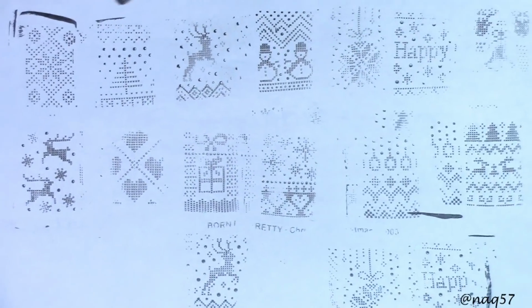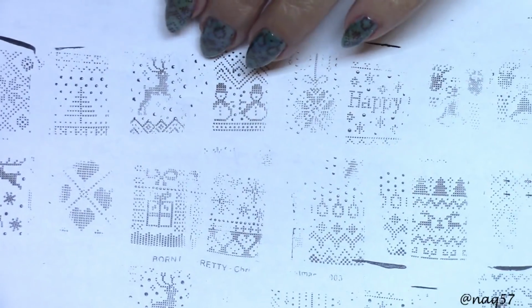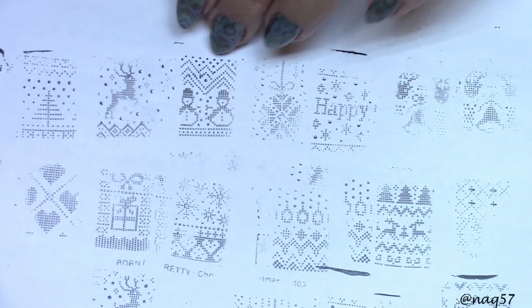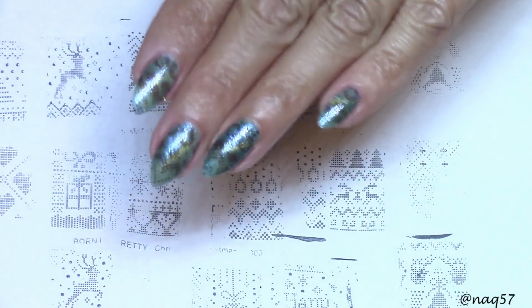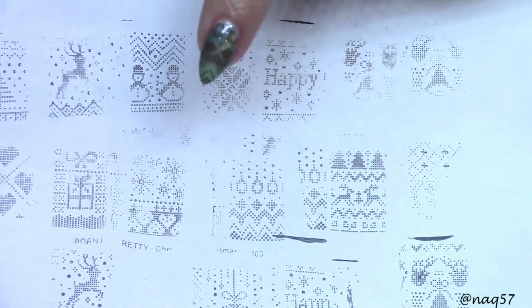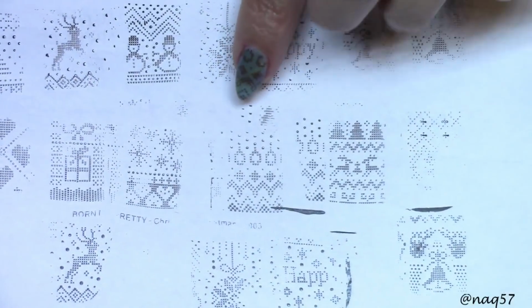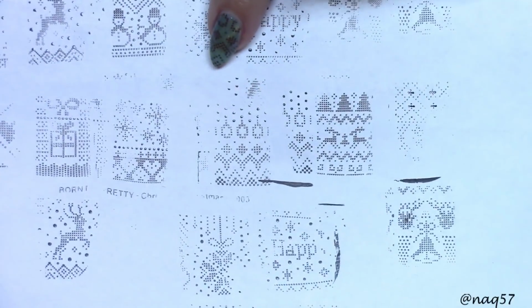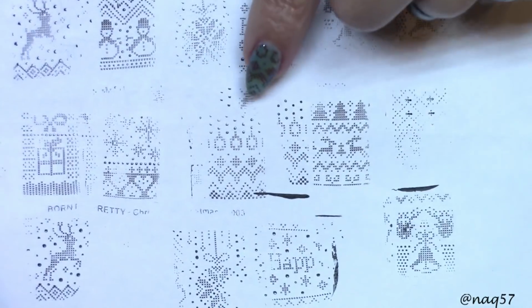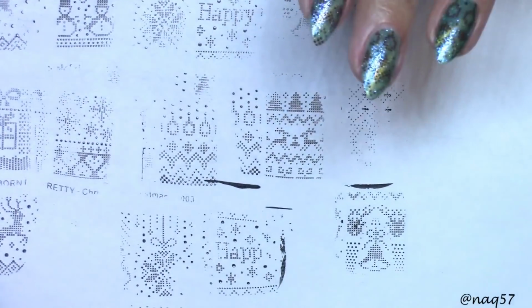Okay, so doing the swatches on this plate, I did find that it does take the right stamper and the right polish to really get them right. If you notice, I didn't struggle at all when I was doing my nails, because by then I already had a feeling for what worked best using this plate. Because these needles, there's nothing here that is a solid line. Every image is like pixels. It's a little bitty dot. And I was surprised. I was amazed.